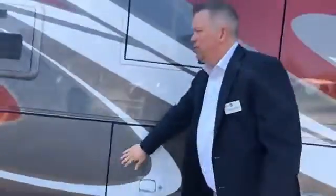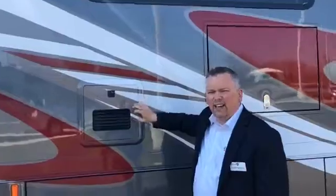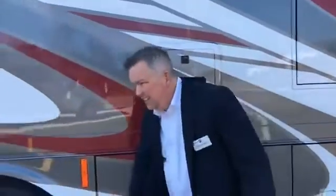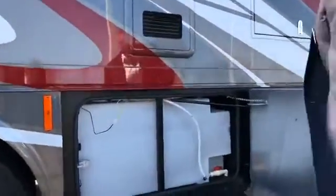This is optioned with a central vac system. Here's all your attachments and hoses. And there's an outlet inside to use. This is upgraded with, instead of the 10-gallon hot water tank, the Truma AquaGo, which is like a tankless water heater. This is your storage compartment for your fresh water.